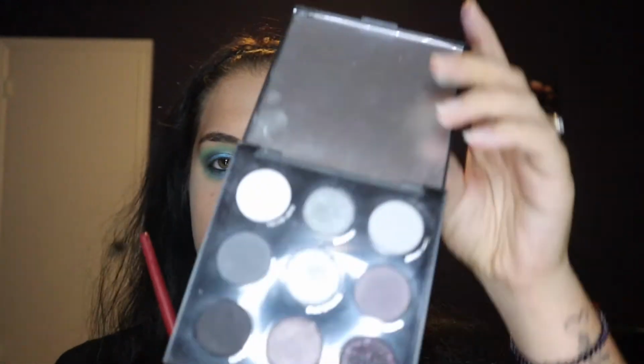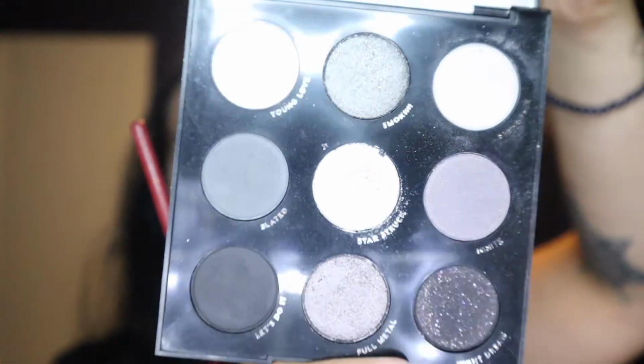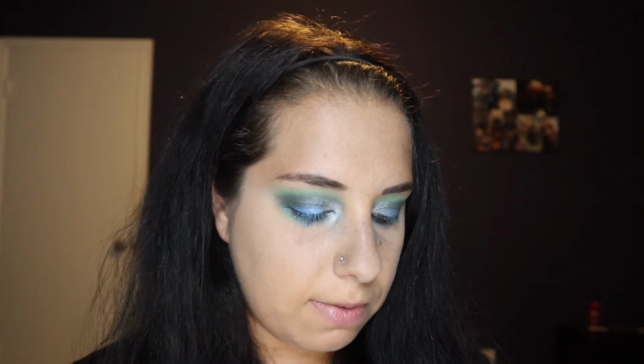See, here's the thing. My blue sparkle isn't coming out as much as I wanted it to. Oh, I know. So I have this ColourPop Smoke Show palette. It has mostly silvers in it, so I don't know why I didn't think of that before. But I think I kind of want to make the inner corner even more sparkly. Whoa. Look at how intense that is.